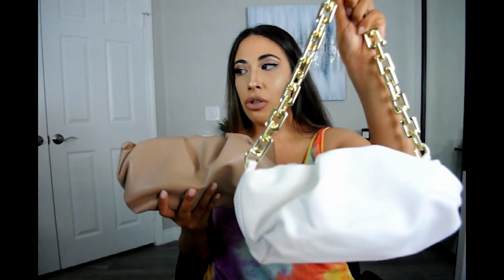And it got me so excited. I ordered it in, they call it apricot, which doesn't look like an apricot to me. It's like a beige, but I ordered it in the tan version as well. It does come in a black and with a gold chain, which I want, but they are sold out of it right now. But this bag is so versatile. So you can put the chain on it like the white version, and you can go shopping, you can go out, do your thing, or you can take the gold chain off and just carry it as a pouch under your arm.